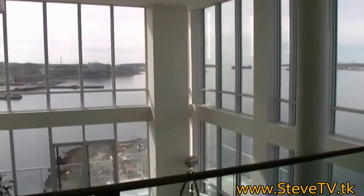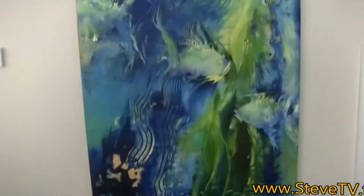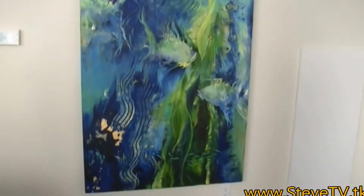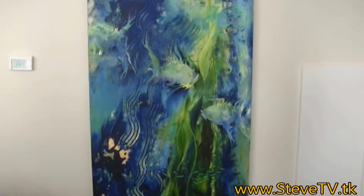This particular piece of artwork was done by Patty Ferris, Francis's wife. She's quite an accomplished artist, and there's a number of pieces actually in the lobby. There's a couple of pieces that she's done as well.